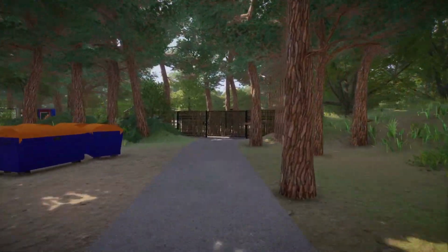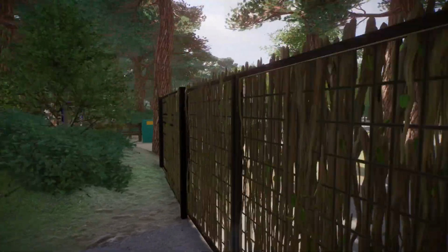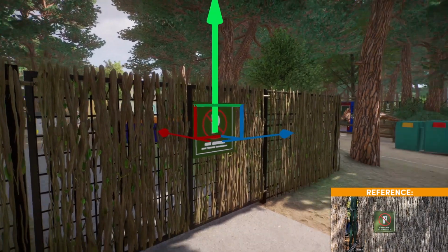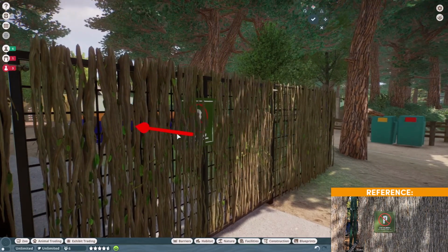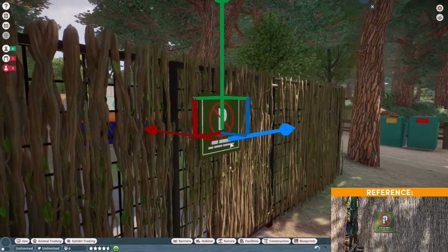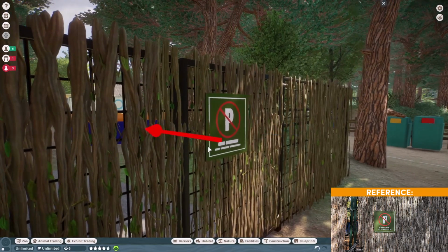And then on the other side, we've got the same thing. And, oh, this one's not attached yet. We got this sign that we put here in one of the most recent streams, but that should be on the fence, of course.